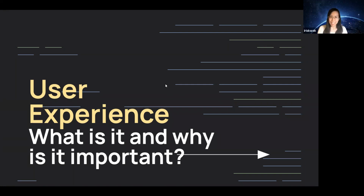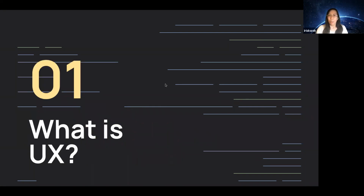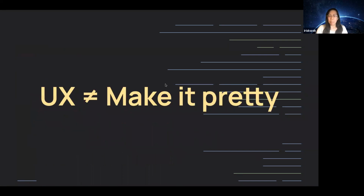So user experience, hopefully this will be useful to everyone, but definitely going to be a little bit more broad, but hopefully interesting. So the first question, what is user experience? It is not making it pretty.